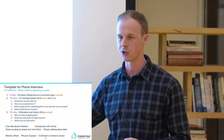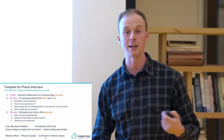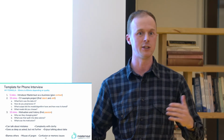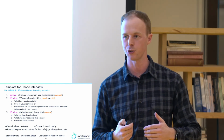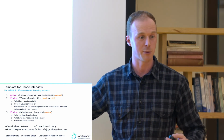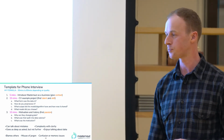And then confusion or memory issues is also super common. This is actually a tell for if they didn't do the work themselves. A lot of candidates will claim credit for work they were only on the fringe of, right? So let's say there was a data team of 5 or 10 people, and it was amazing and did really well, and they're able to nail this early stage with a 15-minute deep dive. If they only did some tangential support on that, they often get confused or have memory issues when you start drilling into some of the detail of model implementation. So those are things to watch out for.